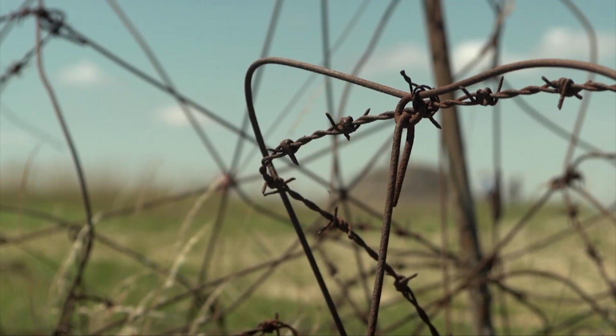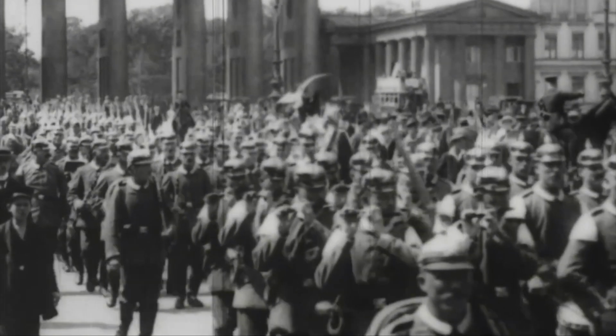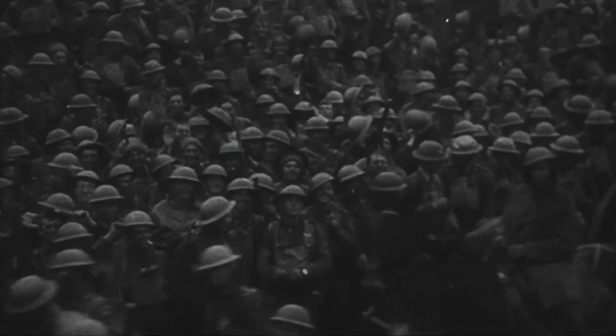When you look at any conflict, you always see one side might be better armed than the other. And that might actually determine the outcome of the conflict: who had the better guns. In the Great War, you had the four main combatants, the Germans, the French, the Americans, and the British, just on the one section of the Western Front.